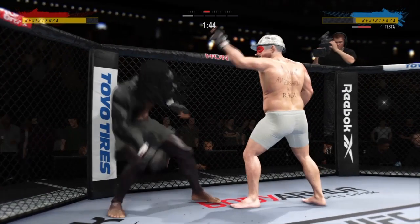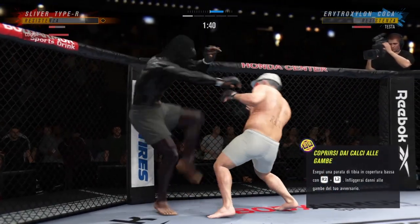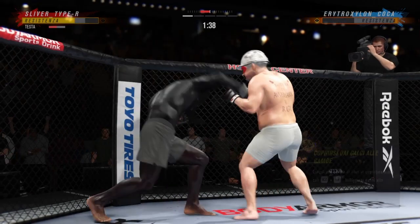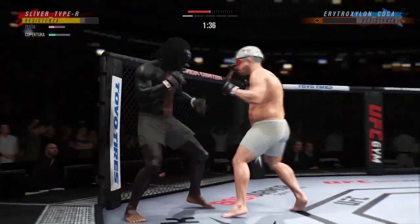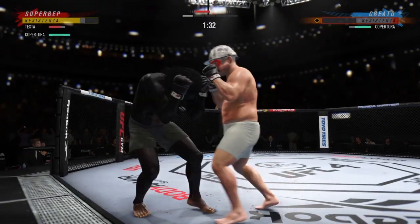No, and he needs to start looking to finish now because he's got his opponent hurt very bad. Yeah, he's hurt really bad. What a fantastic strike to throw at the exact right moment. He deserves this moment. Go finish this fight.